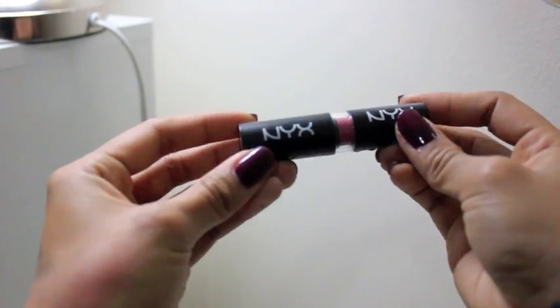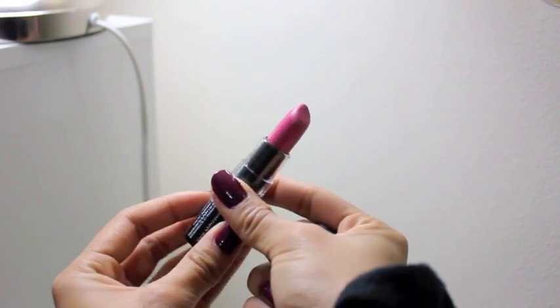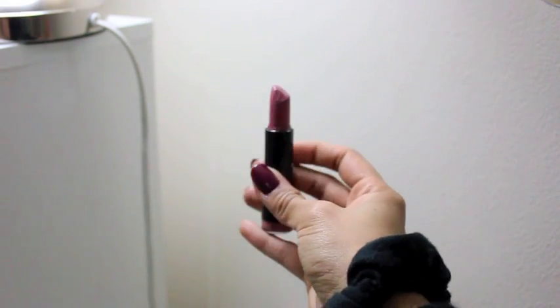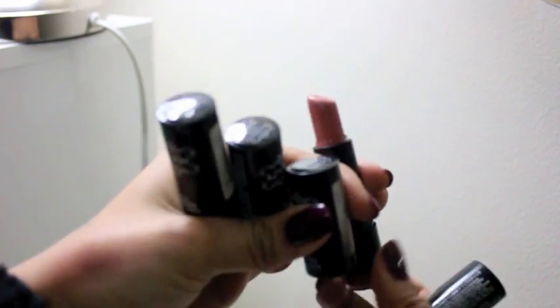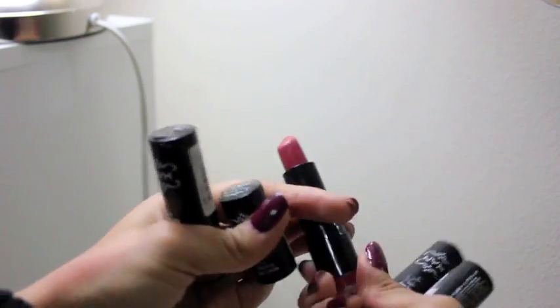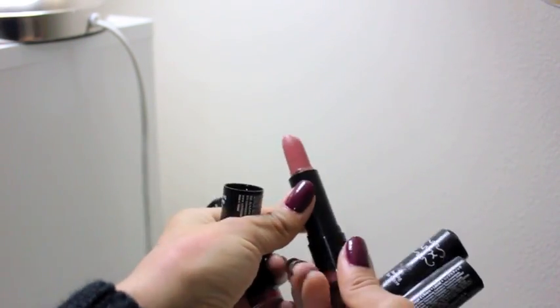And I have one of the matte lipstick in Audrey, and it's a pink. A cool tone pink. And then four of their round lipsticks. Heather, Goddess, Doll, and this one's called Mars. It's a nude.